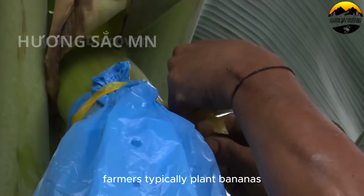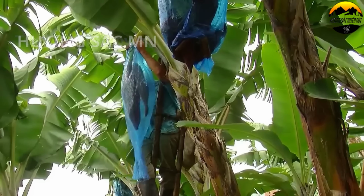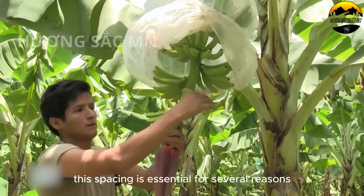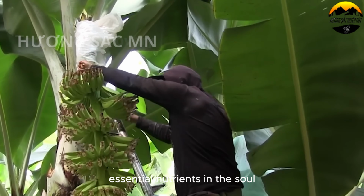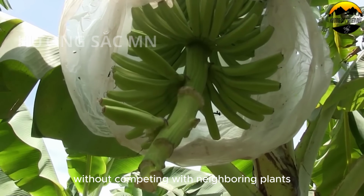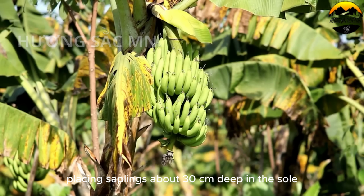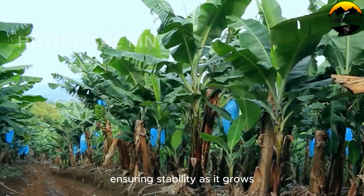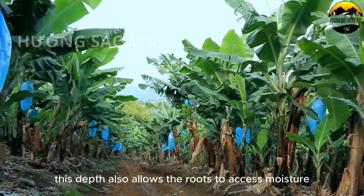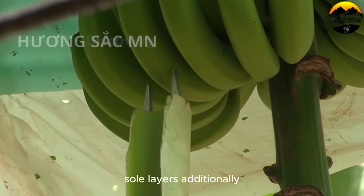Farmers typically plant bananas with a spacing of 2 to 3 meters between each plant. This spacing is essential for several reasons. Adequate spacing allows each plant to access essential nutrients in the soil without competing with neighboring plants. Placing saplings about 30 centimeters deep in the soil helps anchor the plant securely, ensuring stability as it grows. This depth also allows the roots to access moisture and nutrients from deeper soil layers.